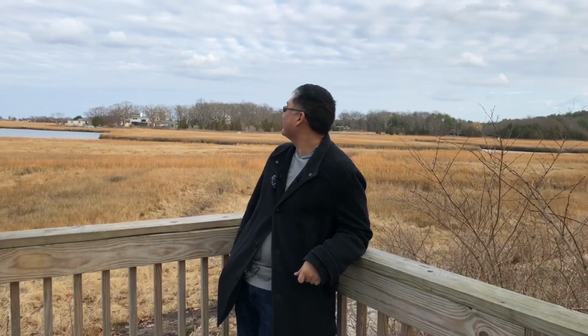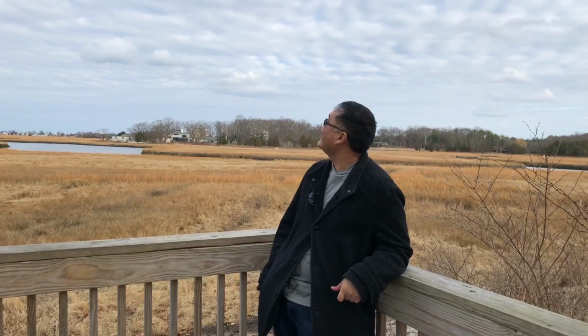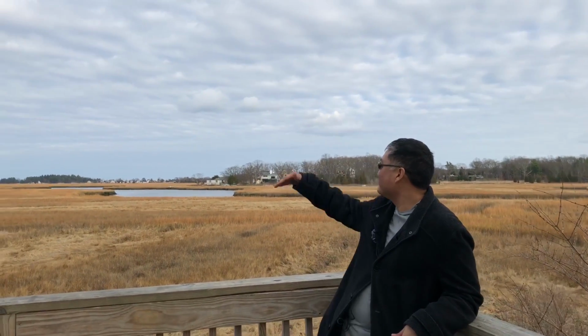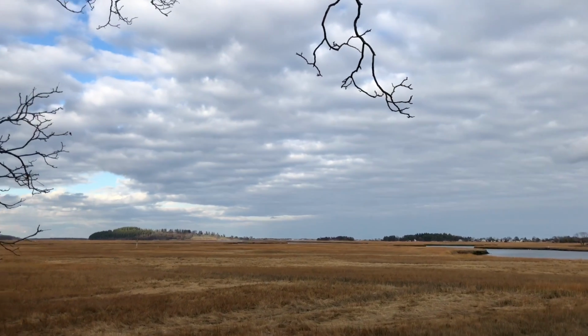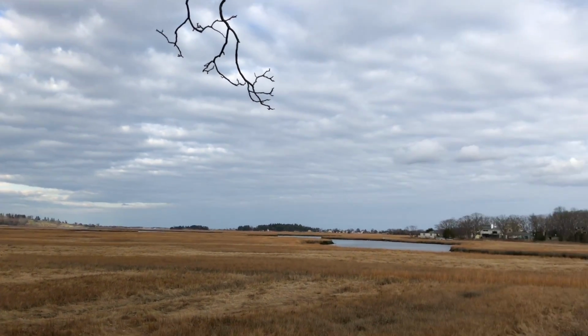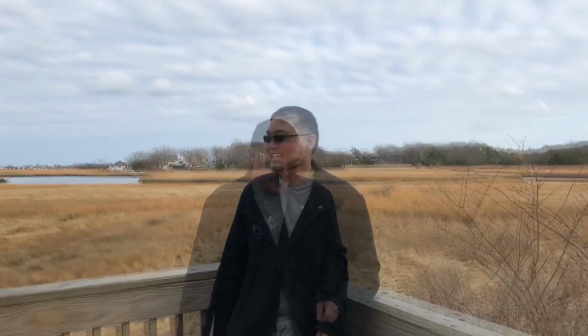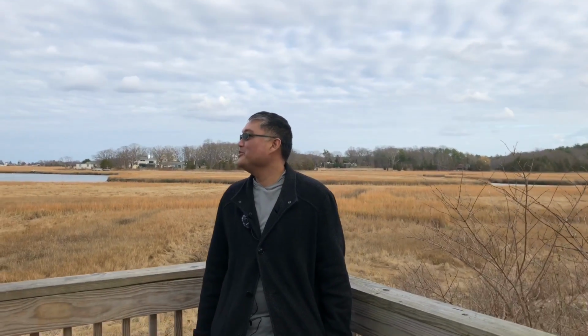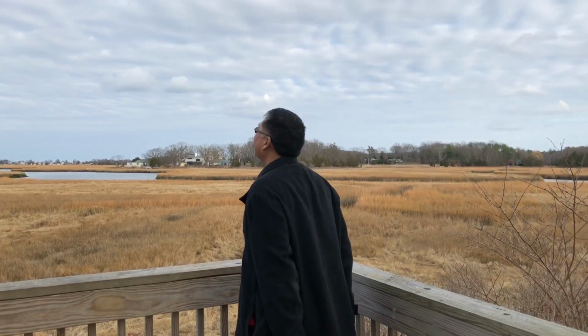Beautiful. Just gorgeous. I wish we had a little bit more of an open sky. That's all I would like. The clouds, a little more blue would have been nice, but hey, it's beautiful out here. This is why I have to get on a rowboat and just stand out there.